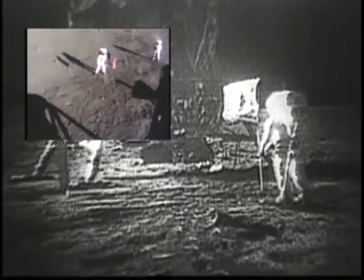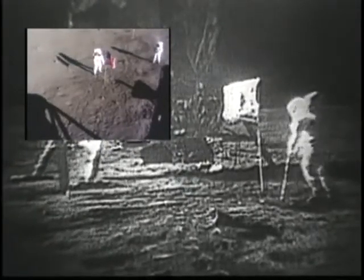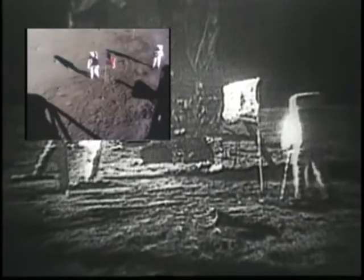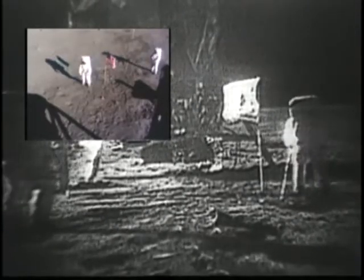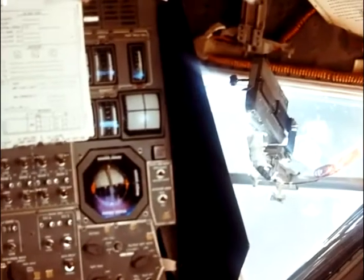Onboard the lunar module was a 16mm movie camera called the Data Acquisition Camera. The image you see in the upper left is the actual film footage taken with that camera. This camera ran continually as it recorded the flag raising and the activities that followed.